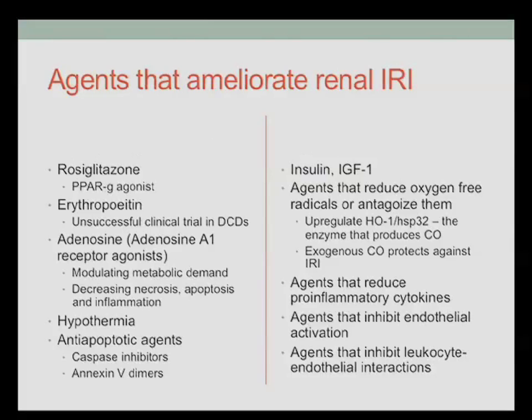Now, I don't have time to go over every single agent that's ever been shown to ameliorate renal ischemia-reperfusion injury, because there are literally over 200 to 300 agents, if you look up in literature, from one mechanism or another that have been shown to ameliorate it. If you try to characterize what those agents are and how they work, you can group them in certain ways. Some of them simply upregulate or substitute for things that are protective against inflammatory molecules. Others try to upregulate protective molecules. Others try to reduce pro-inflammatory cytokines or reduce their effects, and others inhibit endothelial activation or inhibit the leukocyte-endothelial interactions. So roughly, those are the categories of agents that have been tried.